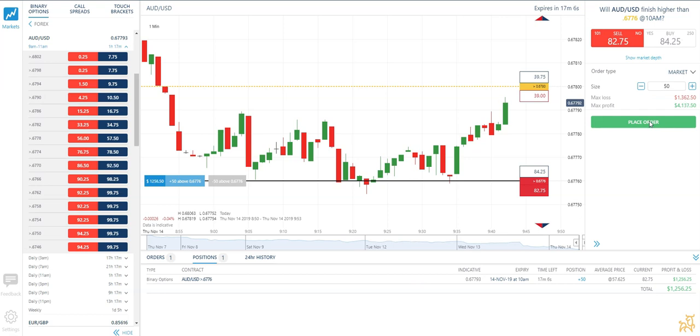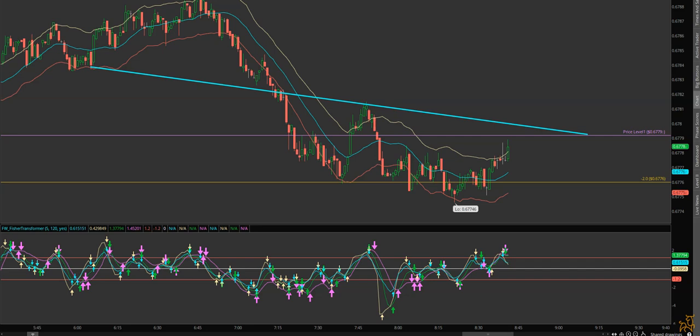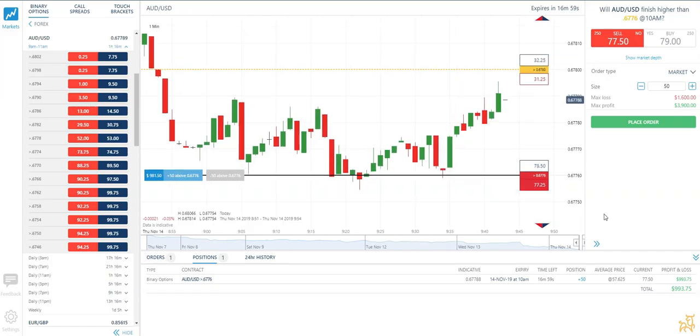We can just kind of watch it here and get an idea, and flip back and forth. Okay, so we're kind of hitting that zone now, so it might be best just to close it. So now we've lost a little bit more than what we wanted, but that's okay. It's at 79, 79. You get back up into 80.